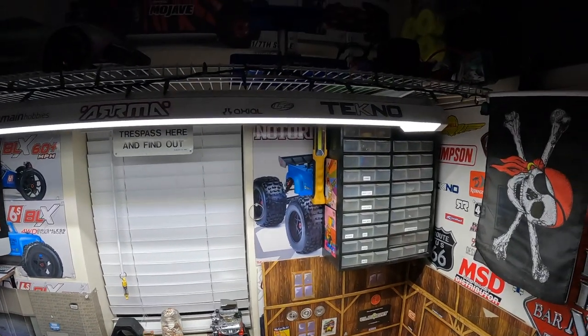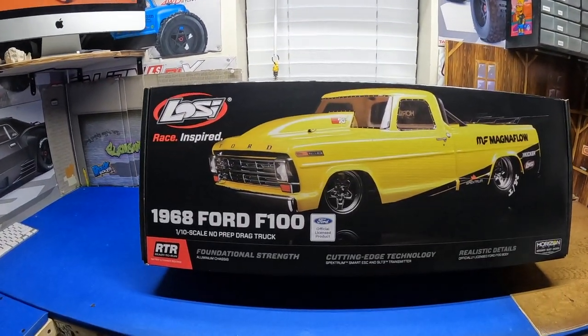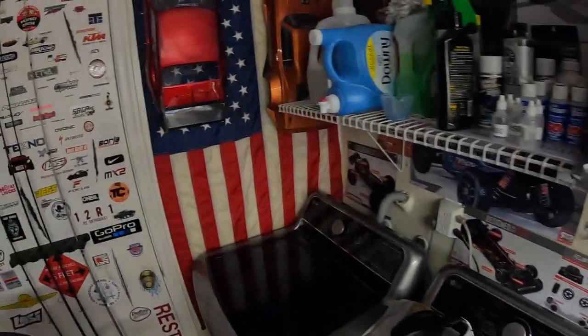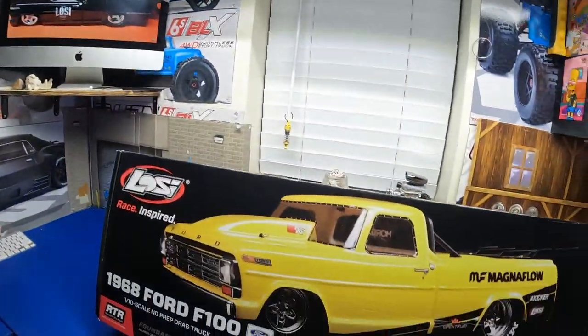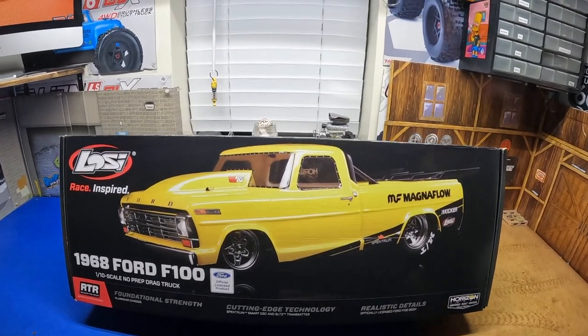you guys know I've had my drag car. It's been up there for a while. And someone ended up buying the rolling chassis from that thing. I've got the body hung up over there. But all in all, we need a new drag truck, dude. We need a new drag rig.